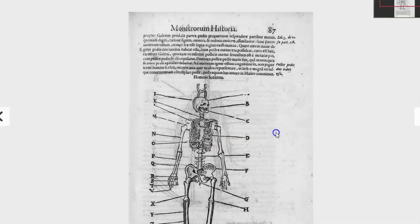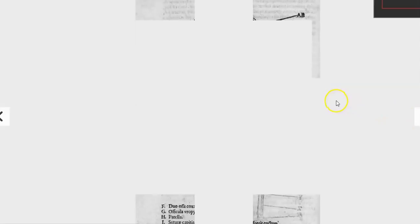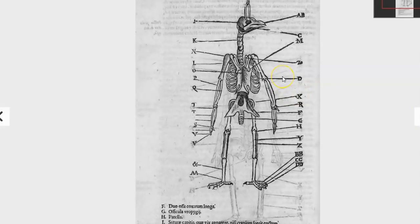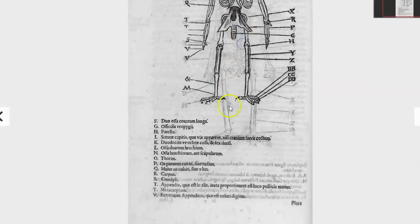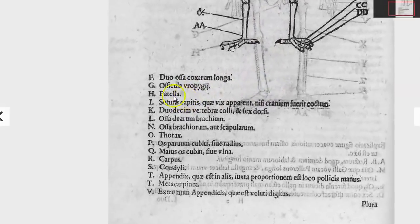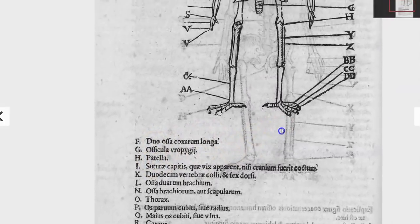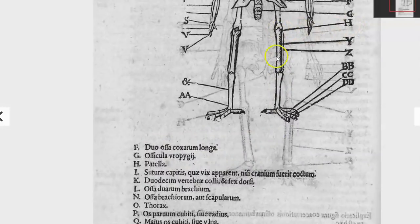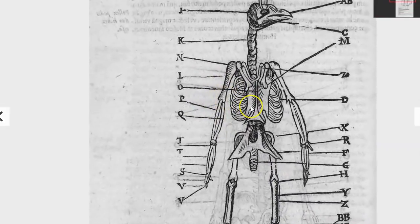Okay, normal skeleton. Okay, we all know that. That looks like a human. And now we have our bird-headed friend. And we have the skeleton. We've got the elongated neck, bird head. You can see it just hanging up through its eyes. And down here, they're even naming the bones. So H is a patella, which is the kneecap. There you go. So they're naming all the bones in this Birdman.